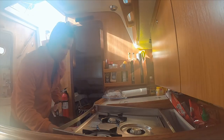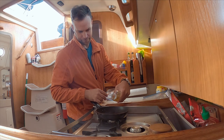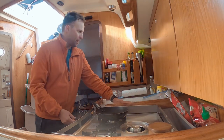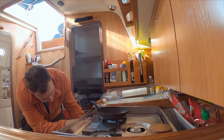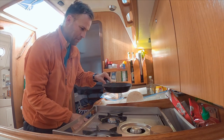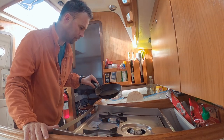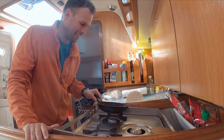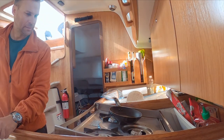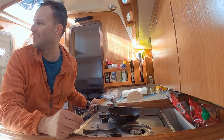Start it off there. Ooh, too much oil. And, forgot about him. It's gonna be too hot. It's not burnt yet. So, let's take care of this egg. Can you see that heel? That's cool. That's cool. That's cool.